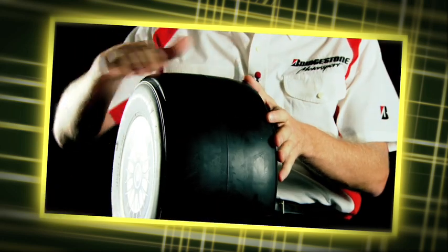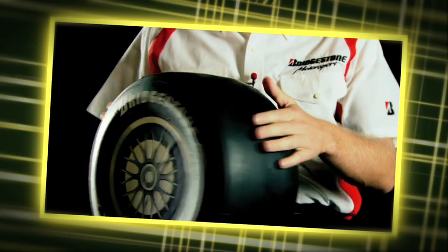Regulations stipulate that each driver gets 11 sets of dry tyres. That's the dry tyre like this, which is a slick racing tyre. And those are split between 6 sets of the prime tyre, that's the harder rubber compound we bring to a race, and 5 sets of the option. Bridgestone make 4 different compounds of dry tyres to last the season, called hard, medium, soft and super soft. Between those we have to bring 2 to each Grand Prix weekend.